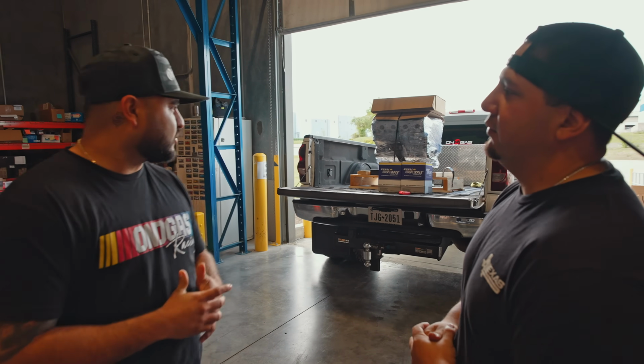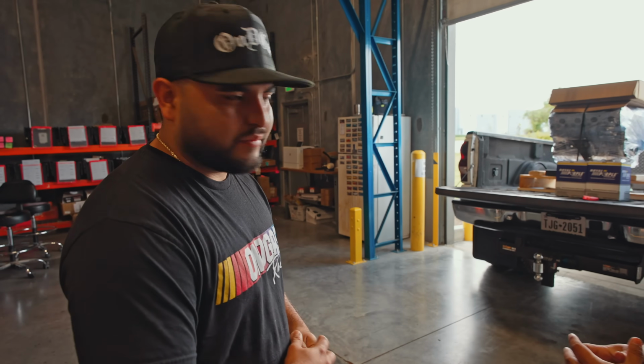Okay, so as y'all can see, we already got it loaded up. We're gonna strap it down, make sure nothing falls off. I'm not sure what Beto's gonna put this on. I don't know, he got like 40 cars, so I don't know which one.